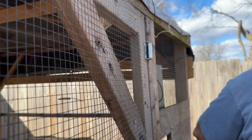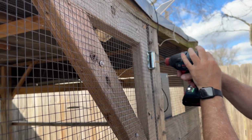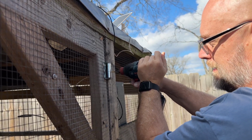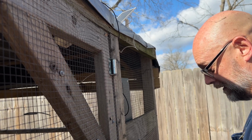A little more maintenance today that we didn't know we were going to have to do. The hinge came off. That's what we get for using the screws that come with a set of spring hinges. They're just not long enough. It lasted a while, but lots of opening and closing on this door for sure.